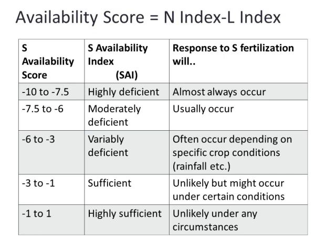Now we took those two layers and combined them, and we came up with a sulfur availability index for the entire CONUS. The sulfur availability score is the net availability index minus the leaching index. If it ranges between minus 10 and minus 7.5, then we labeled that as highly deficient. What it means is that a response to sulfur fertilization will almost always occur in those soils. This logic comes from the paper that Dr. Dick and team developed. If it's between minus 7.5 and minus 6, then a response usually occurs. But if it's between minus 1 and 1, it's highly sufficient.